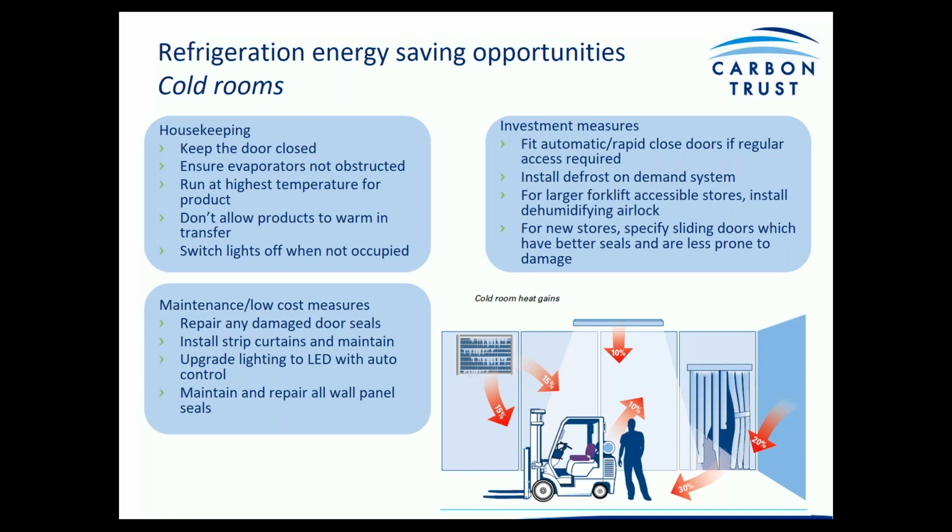Make sure that airflow from evaporators isn't obstructed. If they're frosted, if they're blocked by produce, they're having to work harder to collect heat. Run your cold store at the highest possible temperature for the product. Talk to your suppliers about the temperature the products can be stored at, and adjust your temperatures accordingly. And try and get them as high as possible so that you're not doing more work than you need to.